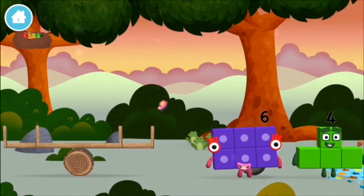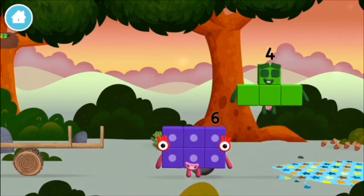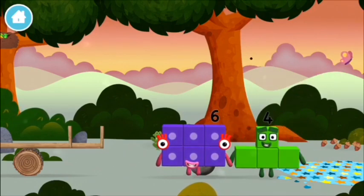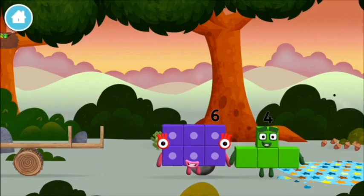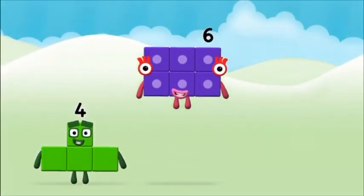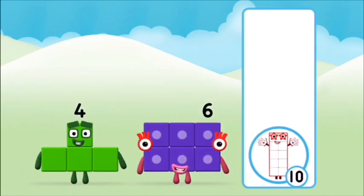You found a number block. Oh yeah! I am four. Have we met before? I am six in the mix. Which number block do you think adding these together will equal? Well done, you were right.